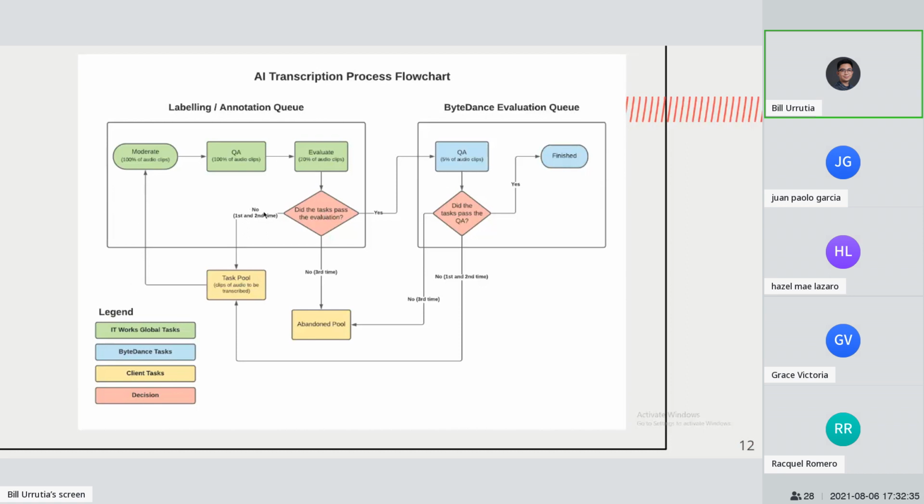So, ayun. Anyway, for the first time that it didn't pass the evaluation, it's gonna go to the task pool again, and it's gonna go back to the moderate and then QA and evaluate. For the second time that it didn't pass, it's gonna go back to the task pool again, and then let's go back to moderate, QA, evaluate. Okay, what if for the third time that it didn't pass? For the third time that it didn't pass, the evaluation period is going to go to the abandoned pool.